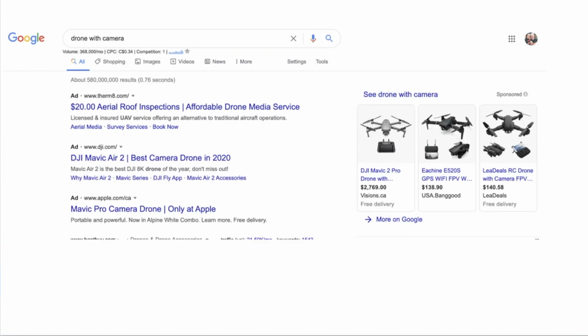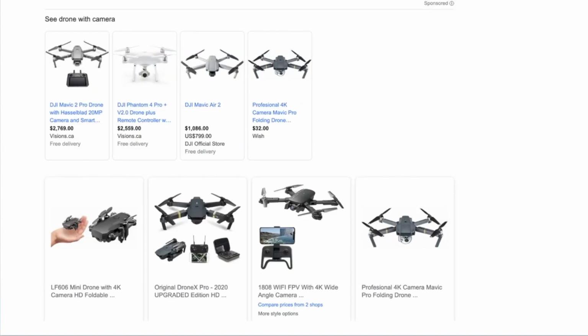So I hit the Google, and on the left-hand side, you can see all the ads that are pretty high-powered people. I mean, there's DJI, which makes drones. There's Apple, which, self-explanatory. There is Therm8, which is the big marketing company. These are all ads, so you're paying for them. On the right-hand side, you can see some drones, and these will be, once again, the Shopifys or the Amazons or the eBays. And you scroll down a little bit more and you see more drones, and you're up against a ton of other competition.